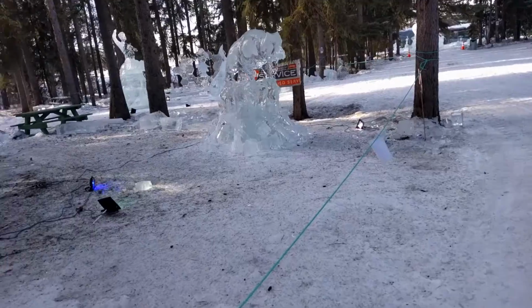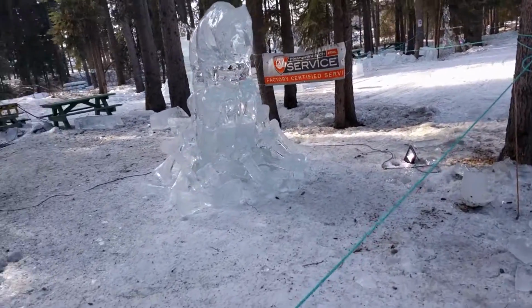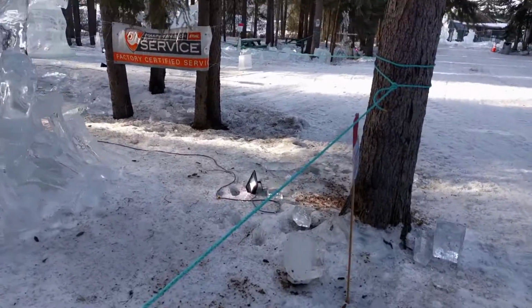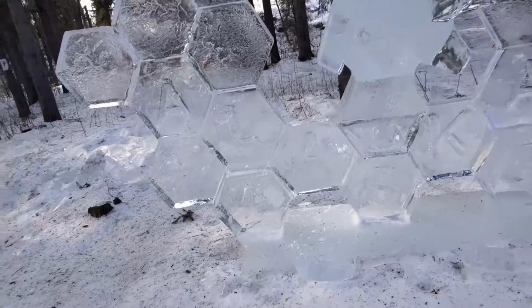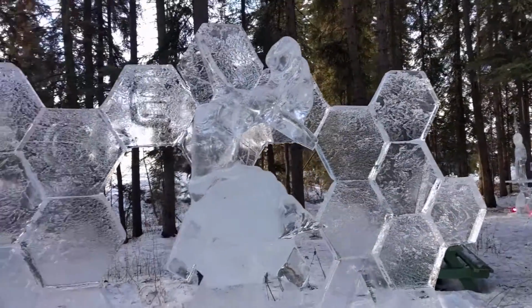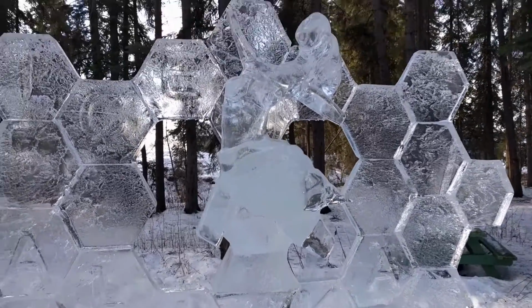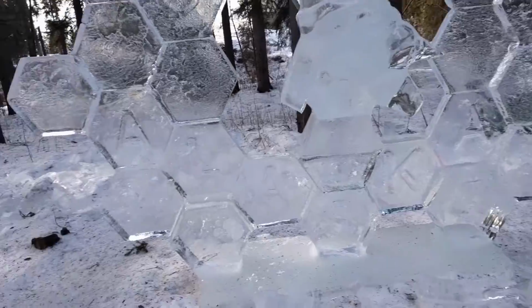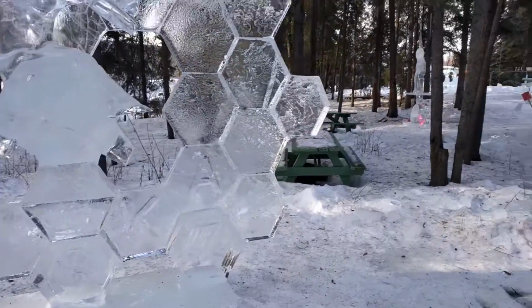And then we've also got other stuff, like over here we've got a hyena on a pile of bones, and so good. And over here we have a piece called Spelling Bee, and it says Alaska across the bottom in like a honeycomb with a dancer, I think. It looks like bits of the dancer have fallen off, but anyway, it was just super cool that it's got like this honeycomb that spells out Alaska.